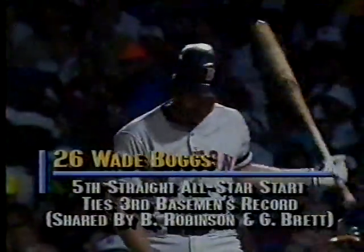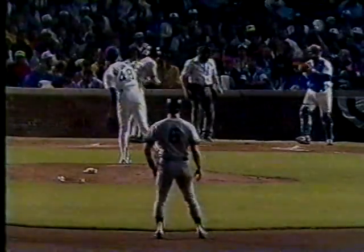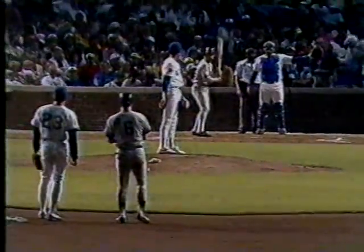And here is Boggs. They're going to walk him. Hey, what's going on here? Huh. They're going to pitch to Canseco. What's Roger Craig trying to do? Give us a little excitement here?